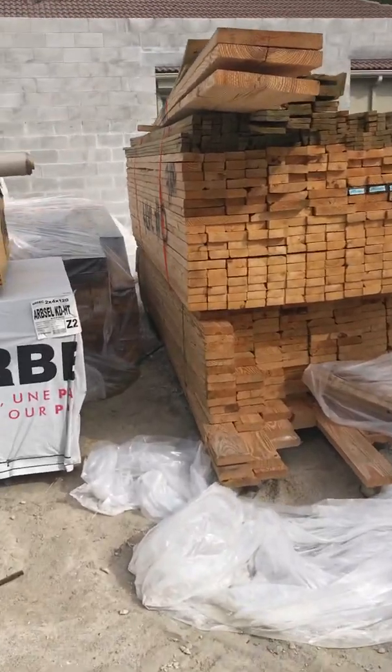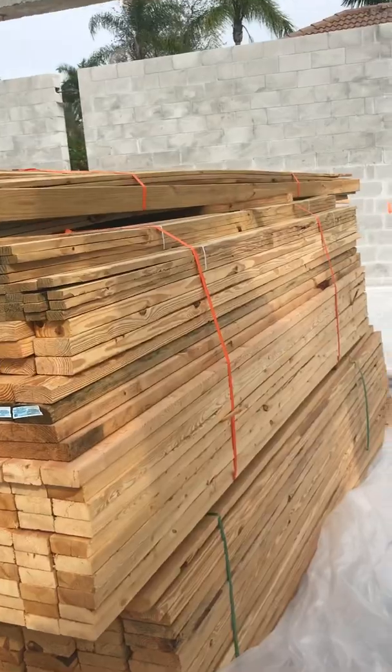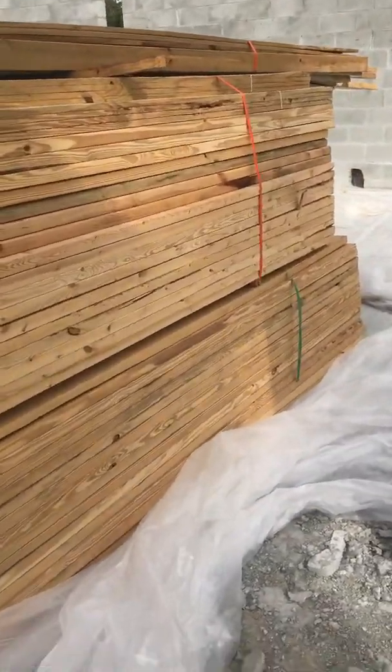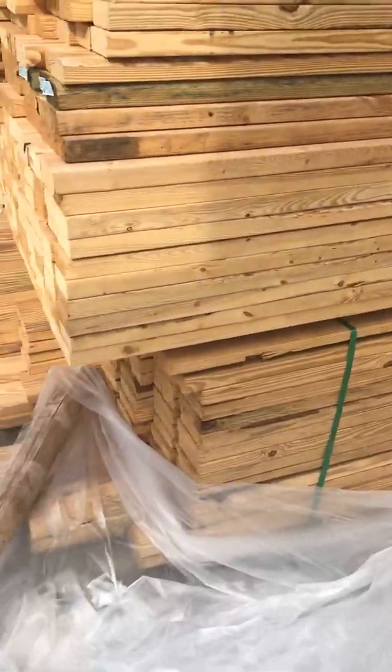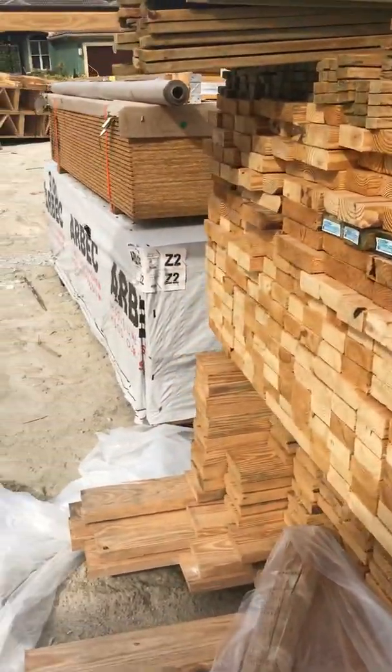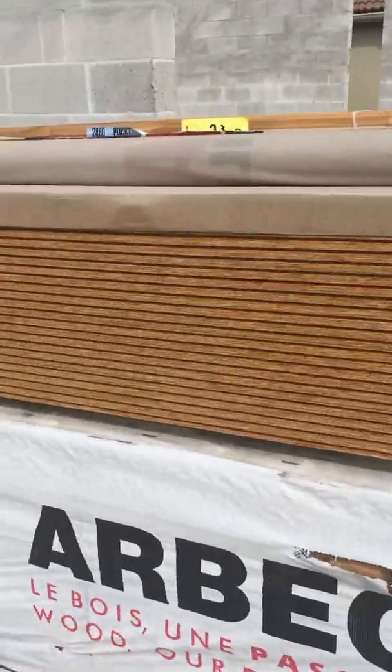Got this wood all sitting exposed to the elements as well. I mean, the plastic, as you can see, is sitting on the ground. So that's just getting hit by the water here for a month as well. All of this plywood, that's not covered at all.